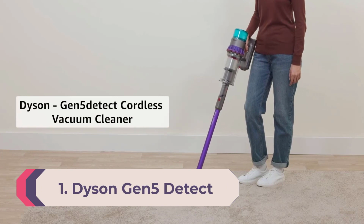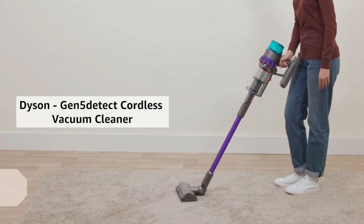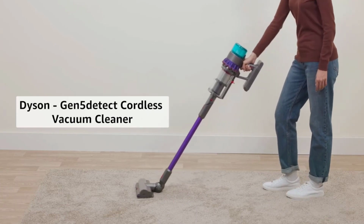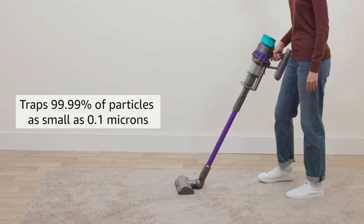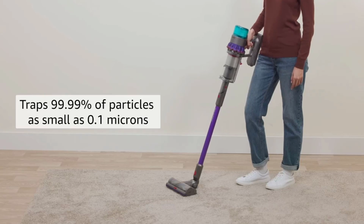Number 1. Dyson Gen 5 Detect Absolute Cordless Vacuum Cleaner. It's Dyson's most powerful model yet, with a suction power of 262 air watts on Beast mode, compared to the V15's 230. Air watts measure the power of airflow per second in vacuum cleaners. The new HEPA filter supposedly means the vacuum can suck up viruses, although that's obviously difficult to test.